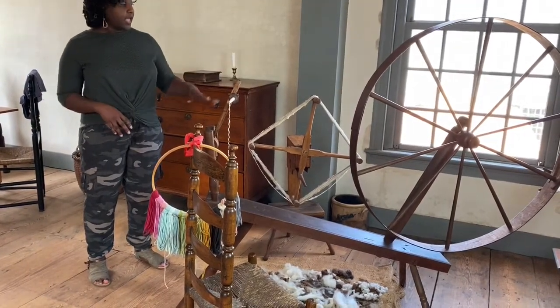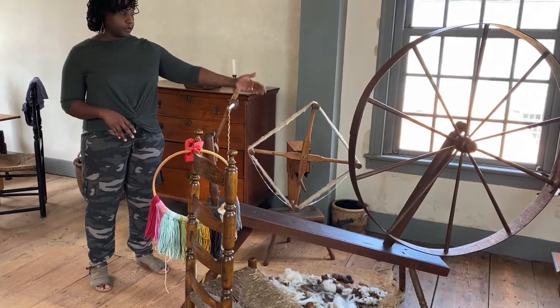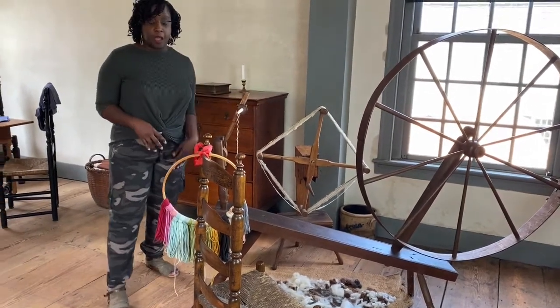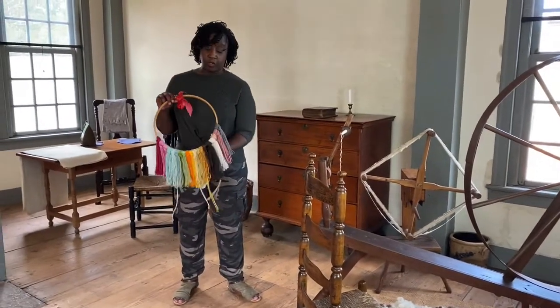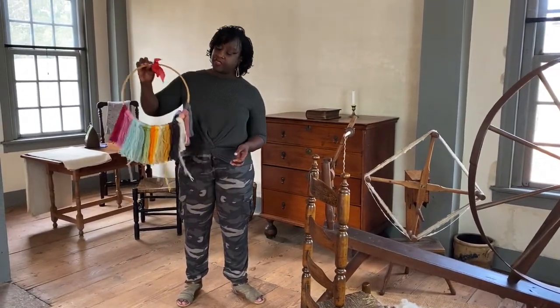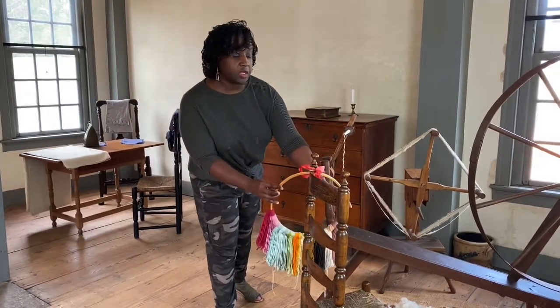spin the wool and then put it onto the yarn counter to count the length of wool that she would need. Another day, she would actually spend time dyeing the wool that she had carded, and this is called a color wheel. Hagar had little time for rest.